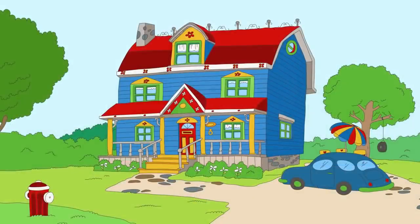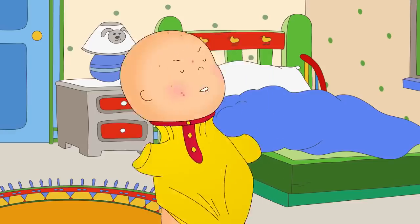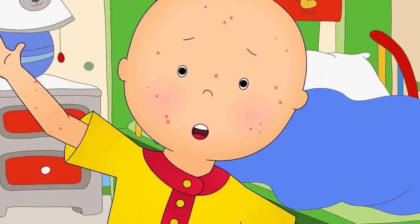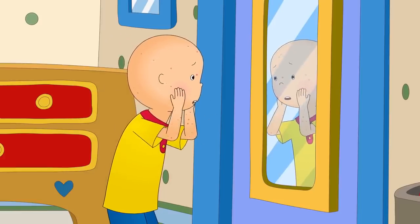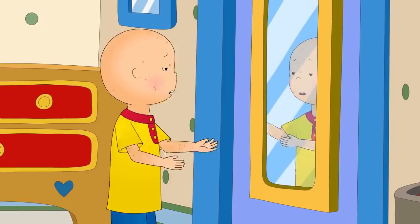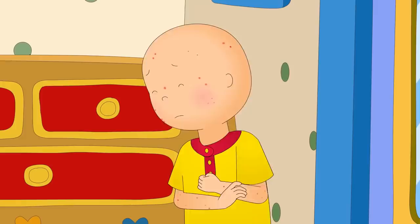The next day, Caillou was very excited to play trucks with Leo at the park. He jumped out of bed and got ready as fast as he could. Mommy! Caillou was covered in tiny red spots. He didn't know what they were, but they were very itchy.